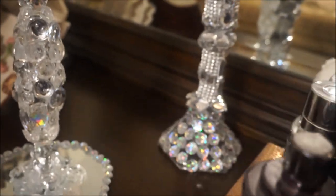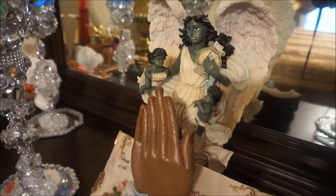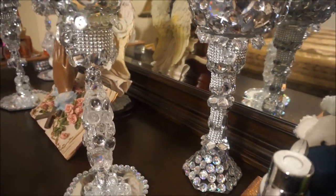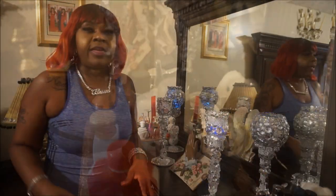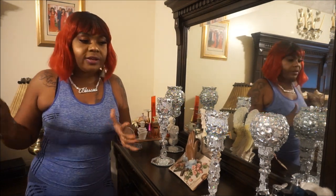So this is a 6-set piece, right? It came out beautiful. Of course, you know your girl has to have our angel. Yeah, I have angels in every single room of my house. My bedroom, my living room, my dining room. Every single room. When you first walk into my house, you're going to meet an angel at the front. And you best believe when you leave, you're going to find an angel leaving out with you, because I believe in angels.